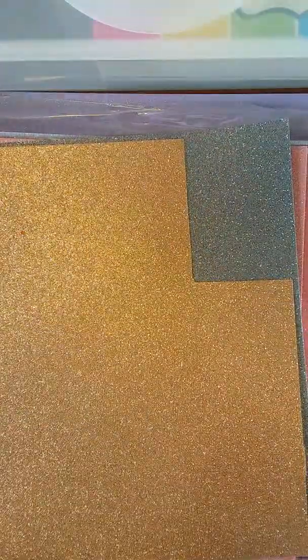And I went ahead and got the Pebbles, one of their ephemera kits. And I don't feel like opening it. I'll just show you the back really quick. So I got that.